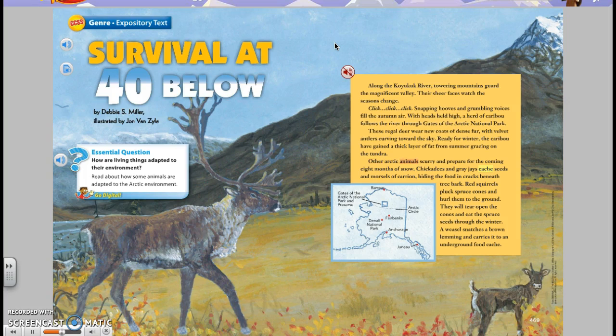Other Arctic animals scurry and prepare for the coming 8 months of snow. Chickadees and gray jays cache seeds and morsels of carrion, hiding the food in cracks beneath tree bark. Red squirrels pluck spruce cones and hurl them to the ground. They will tear open the cones and eat the spruce seeds through the winter. A weasel snatches a brown lemming and carries it to an underground food cache.